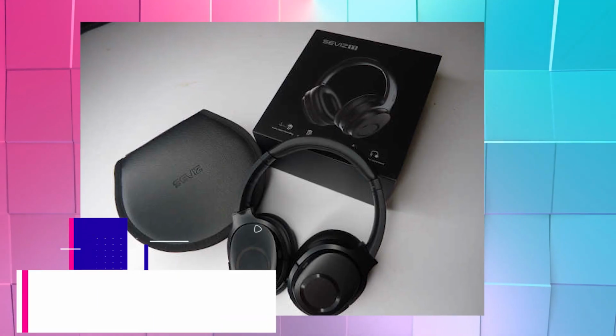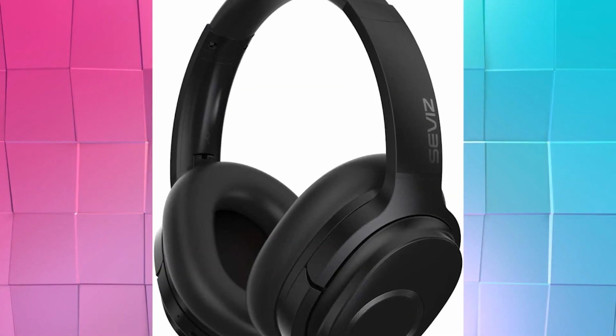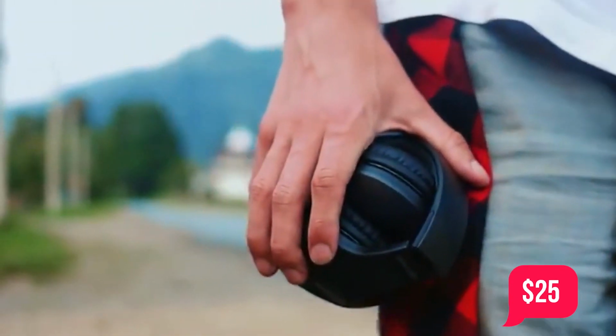The Sevitz 11 Wireless Bluetooth Headphones. The Sevitz 11 is where you go when you really just need a pair of headphones on the fly and are really versatile. These headphones are about as budget-friendly as you can get, but with some nice features to make the $25 price tag feel like a steal.